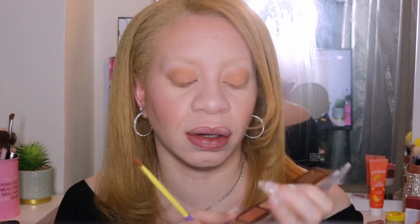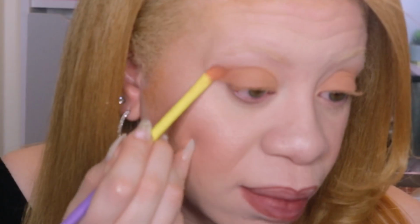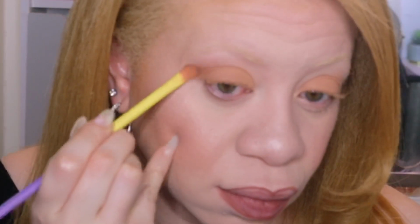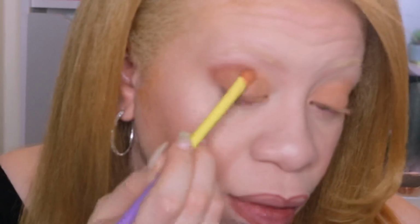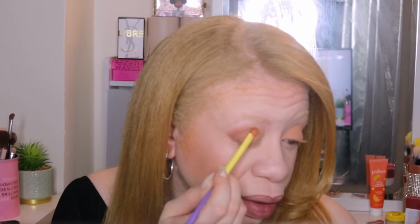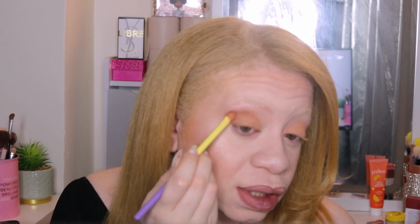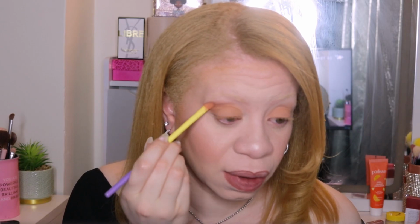All right, so next I'm gonna use this kind of reddish brown here above my crease in my brow bone, and just go from the middle towards the edge here. I want to blend it out, but using a blending brush can help a lot too. I use a small brush to place it in the places that I want it to be, and then use the blending brush to blend it out.